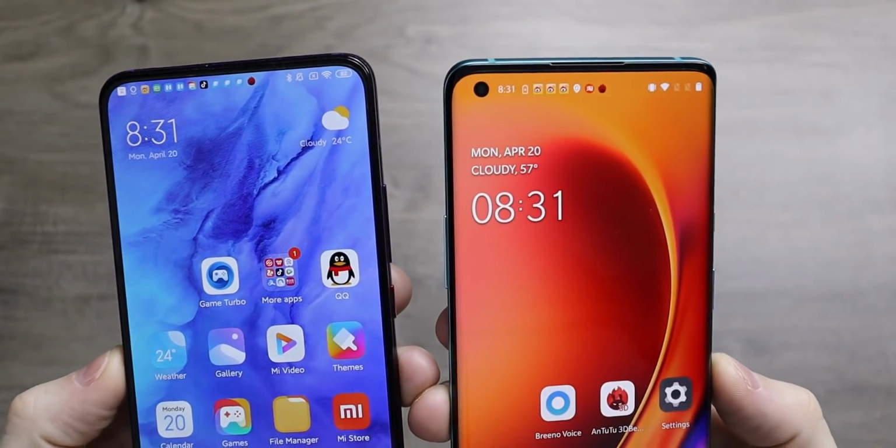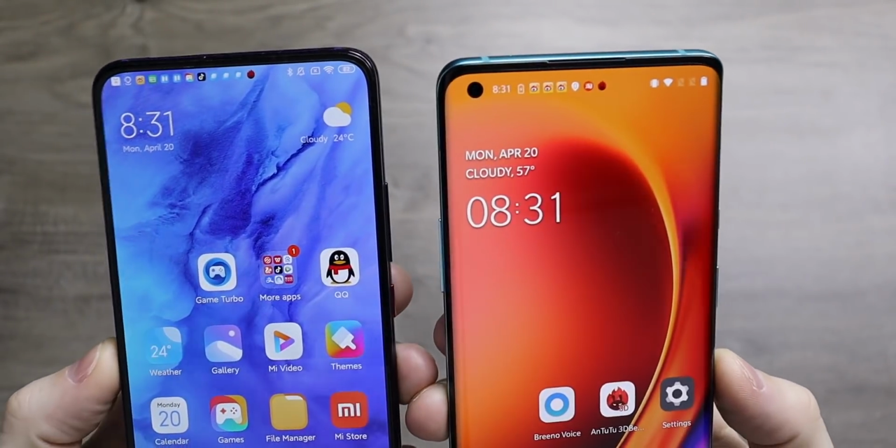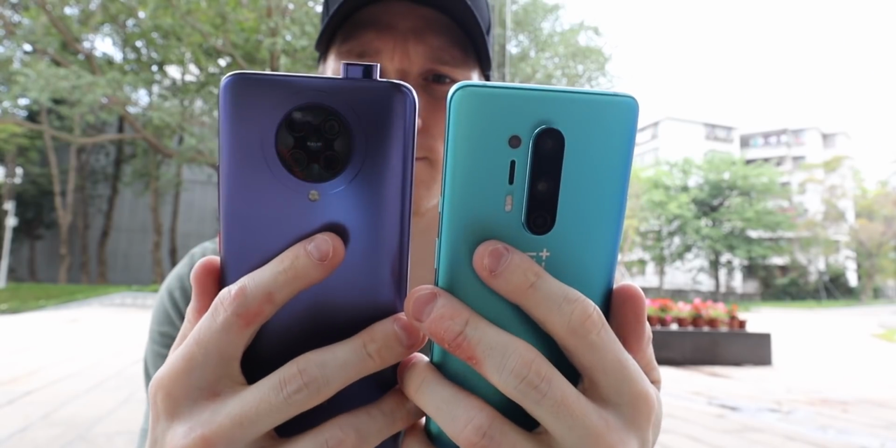For audio, I would say the OnePlus 8 Pro takes it. You do get a stereo speaker system. It uses the top earpiece as a secondary speaker. On the K30 Pro, you just get a mono speaker at the bottom. So definitely richer sound with a stereo speaker system in the OnePlus 8 Pro.